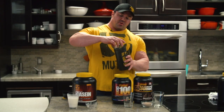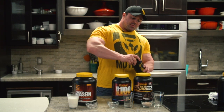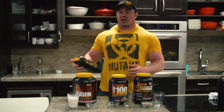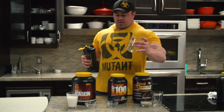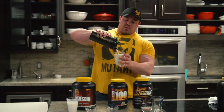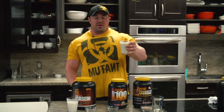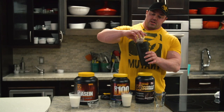So here's the birthday cake Pro 100. Now the Pro 100 is packed with a lot of stuff to make it taste better. It's a real gourmet powder. That's how we designed Pro 100 in the first place. So Pro 100 comes out pretty creamy itself. There you go. So that's a Pro 100. Just mixed with water, birthday cake's unbelievable. Give that a try.